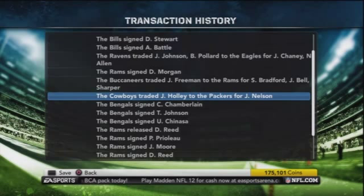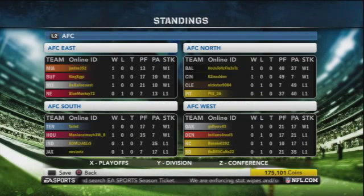And I am willing to trade Antonio Gates, but for the right price. I'm looking for some defensive help, and so if any coaches are interested in trading for Antonio Gates, contact me and maybe we can work out a deal.